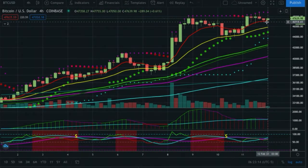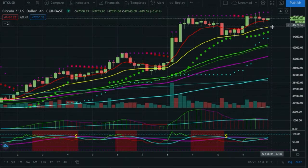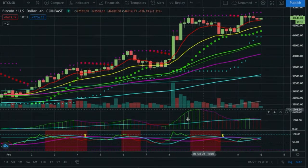So what we need to pay attention to now is, do we hold on top of this 8 moving average, or do we come back down to the 21 and test it again? If we come back down to the 21, we want to pay attention to, are we going to get the cross, or are we going to get a similar situation like this and then continuation? We do have to look here on the 4-hour.